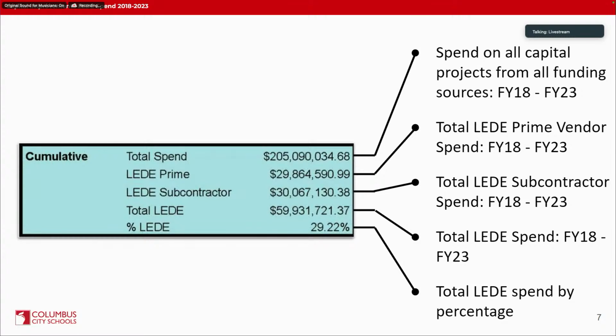Our LEDE subcontractors were receiving payments just over $30 million as well. So these would be secondary payments coming from our prime vendors to LEDE subcontractors. So that total LEDE spend across all categories is just below $60 million, so $59.9 million. And again, across all that spend, our history here is to be at about 29% participation. So we're thrilled that we're nearly 50% over the board's goal in terms of LEDE contracting and subcontracting.